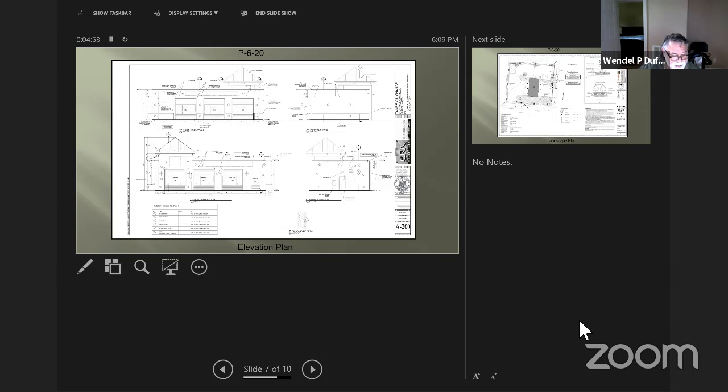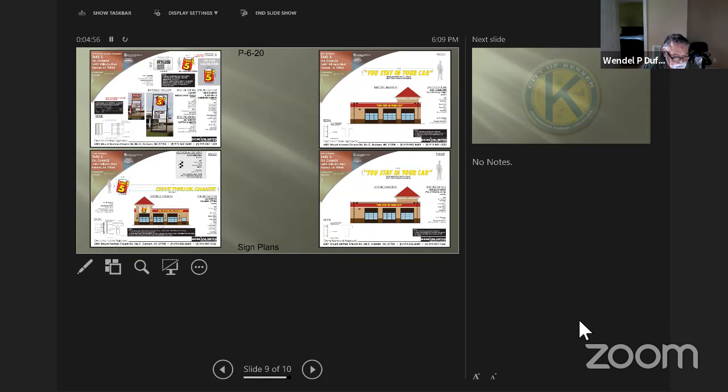There's 1 detached sign proposed, we'll be reusing the existing sign. The detached sign will include a 29 square foot Take 5 logo at the top. Below that, a 40.56 square foot reading board that will read drive-through oil change and utilize interchangeable letters below that. The sign will be internally lit with LED light bulbs.